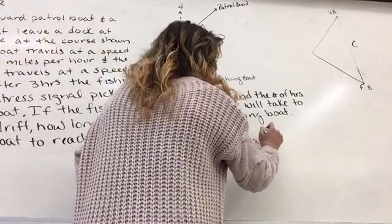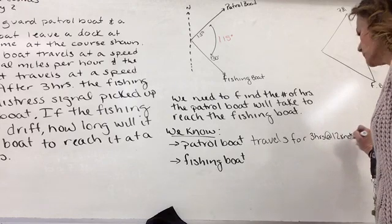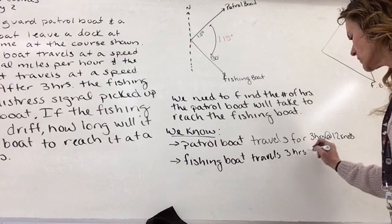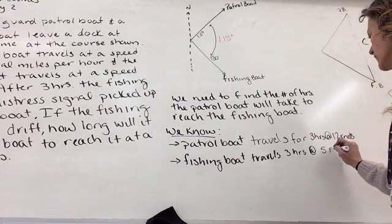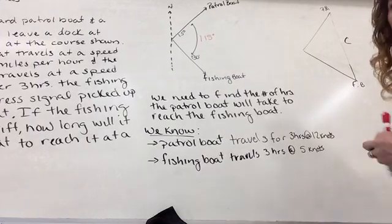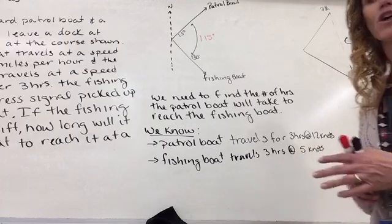What we do know is that the patrol boat travels for 3 hours, because remember, it said after 3 hours, at 12 knots. The fishing boat also travels 3 hours, but the fishing boat only travels at 5 knots. That's important because to figure out how far these boats went out, we have to take the speed, your rate, times the time to get how far they traveled.